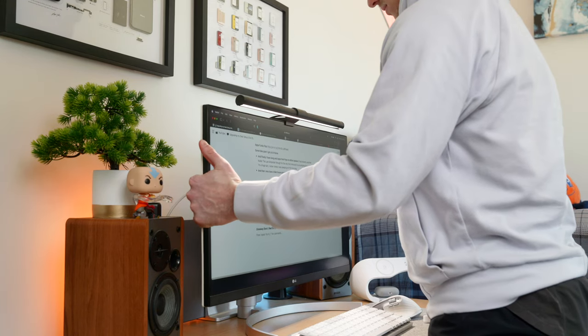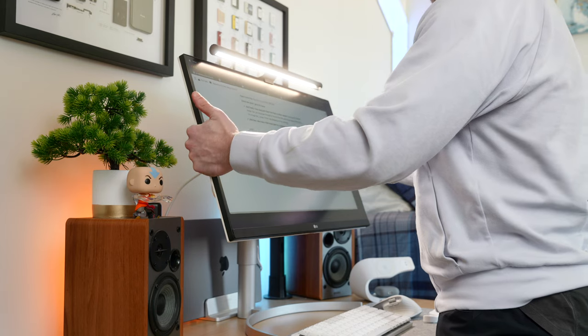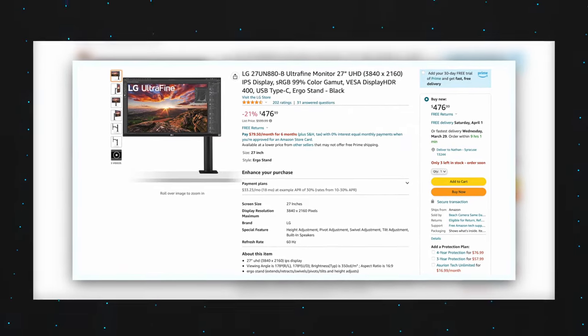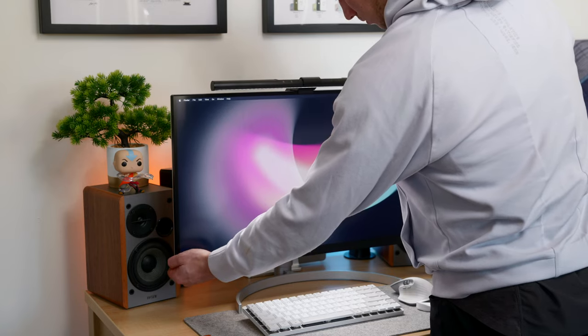This exact model is also sold in two different mounting options. The one I have is the LG stand that supports height, tilt, and pivot adjustments. But this monitor is also sold with a monitor arm if you want that, but it does cost about $100 more. It has a maximum height of 22 inches and a minimum height of 17.7 inches.